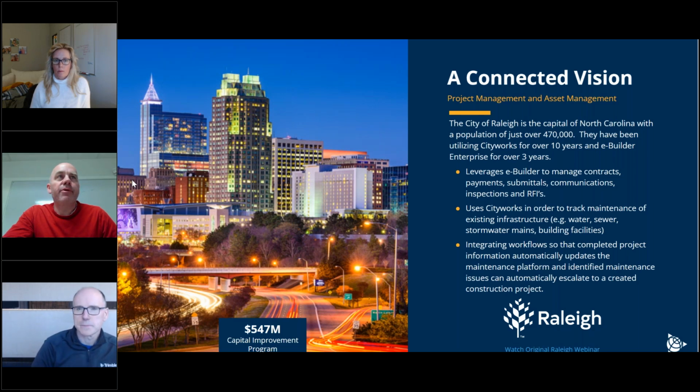And so, the EBuilder side of the house is fairly new. Right before COVID, we got into EBuilder, and we're currently in the process of rolling it out to these same departments. So right now it's just within stormwater and our roadway design and construction, our vertical construction group, and we're in the process of getting parks and transportation on board, as well as public utilities.